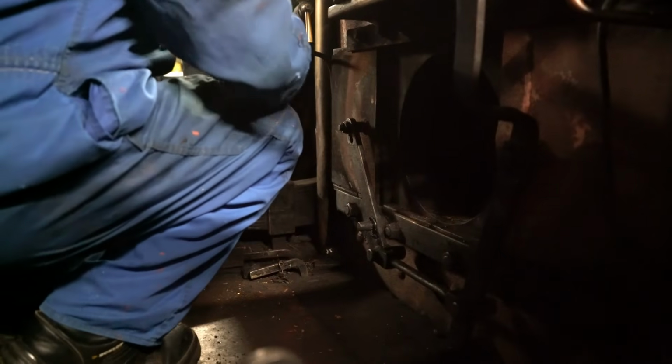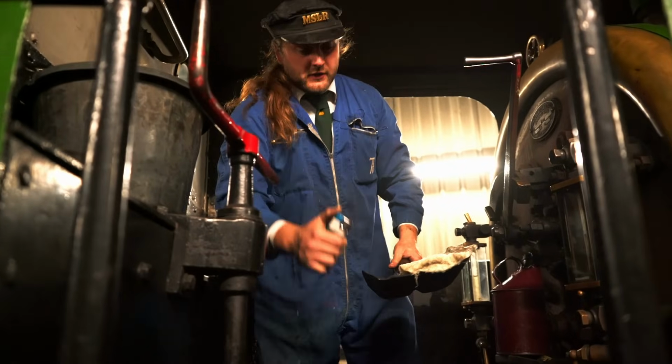With that, next stage is take some of these nice rags we have, which have been pre-soaked with paraffin, and this lighter that's handily up here.